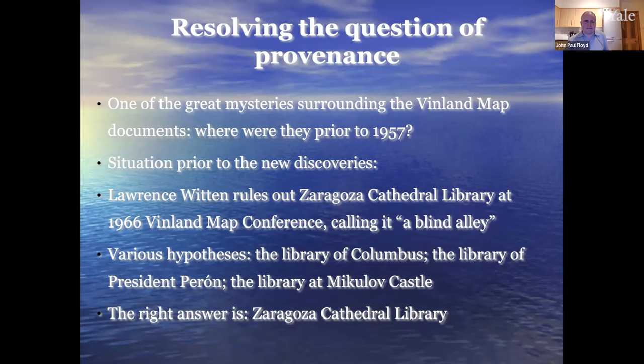Because after all, the Tartar Relation and the Speculum Historiale are recognised as authentic medieval manuscripts, so clearly they must have been somewhere, even if the Vinland map itself is a 1950s production. Now, Lawrence Witten had ruled out Saragossa Cathedral Library at the 1966 Vinland Map Conference, calling it a blind alley. The reason that Saragossa Cathedral Library came into the equation was that Enzo Ferrajoli had been convicted of stealing books and manuscripts from that location, selling them on.